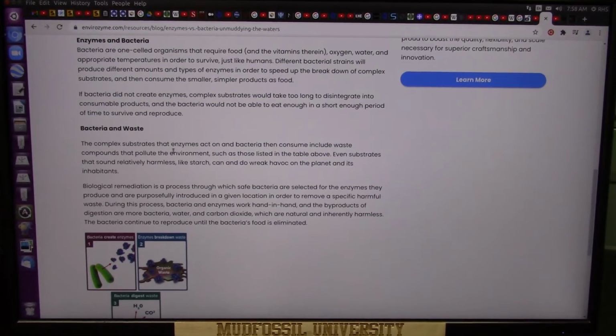The complex substrates that enzymes act on in bacteria then consume include waste compounds that pollute the environment inside your body. Those are the toxins. And where does that happen? In your lymph nodes. And that's where everybody's getting a skin cancer, because that's your lymph nodes. They're cleaning out all the toxins that are floating around in your skin and so forth.